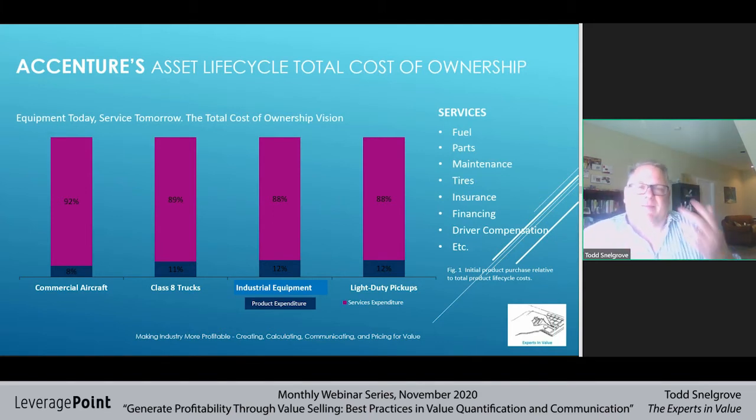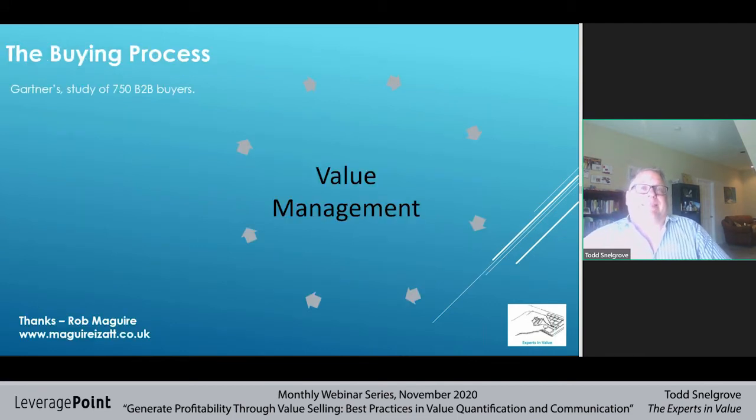So again, having the research, the ability to communicate that to your customers and say, these are all the costs and benefits and what we think we can affect them, and giving them the business case to justify buying something that's, for example, 10% higher in initial price.